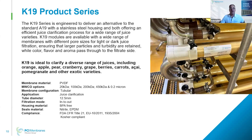So, K19 products. This is what the main part of the presentation is about. This is a brand new product from PCI. It's pretty much a whole module. It's a see-through housing shroud, so you can actually see the tubes inside it. Right now we have the K19, which is a direct replacement.